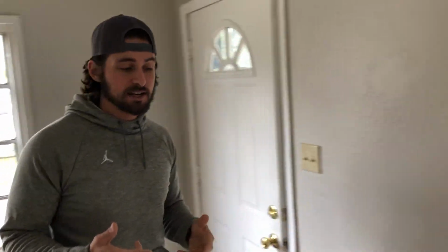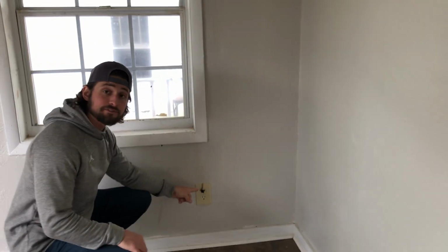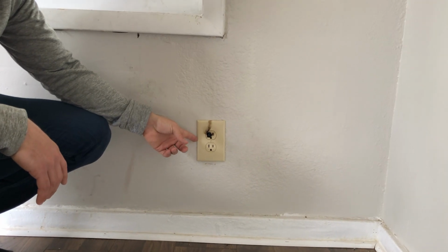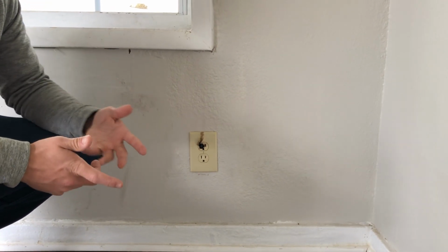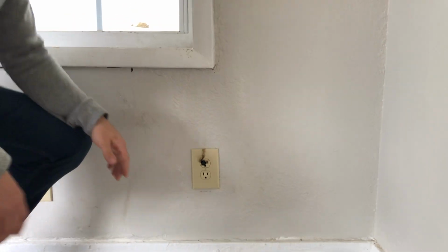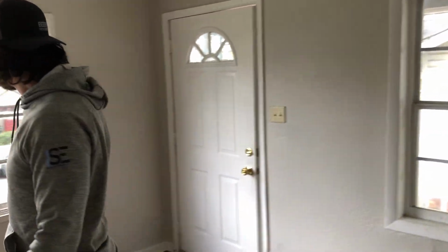Now, if you guys come over here, there's some very small things that need to be fixed, right? So for example, there was a short right here that started a fire in the outlet, okay? So what we need to do here is take this outlet panel off, go in there, replace the plug, make sure that the short's corrected so the house doesn't burn down, okay? Very small, and thankfully somebody caught it early before it could have been a bigger issue.